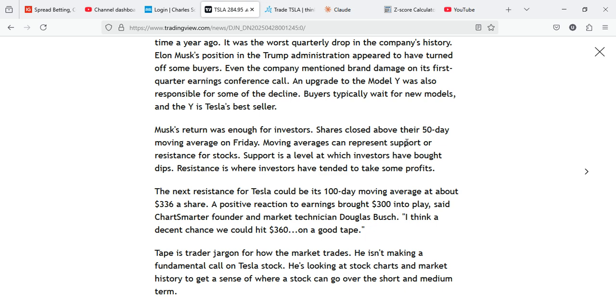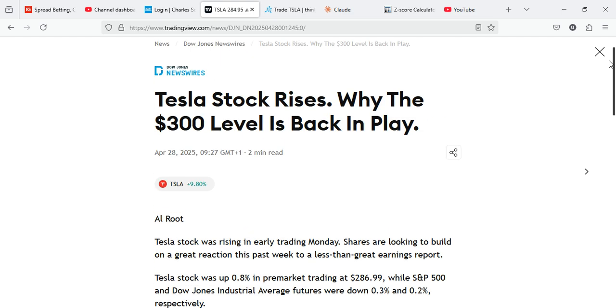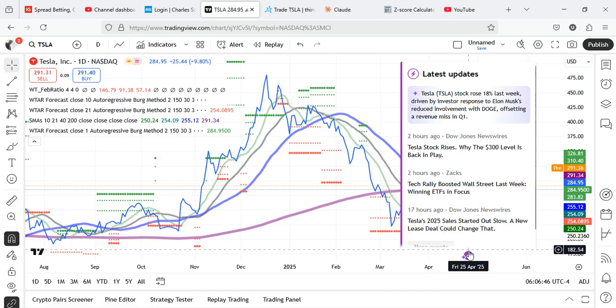So they're indicating that the next resistance for Tesla stock could be its 100-day moving average at about $306. In other words, saying that while they may not take profits, if it's approaching $336, they may begin to take profits. So hence the title: stock rises while the $300 level is back in play. So let's get back and see what we have here.